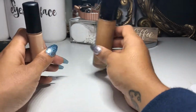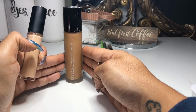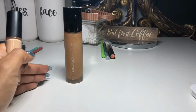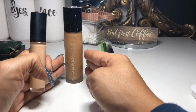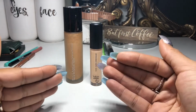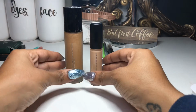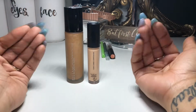So what I did is, because I had this Becca Aqua Luminous Perfecting Foundation in the shade Tan, and it is a bit too dark. This is kind of like my tan shade, but I wanted to use it because I feel like it is gonna go bad by the summertime, and then it's a waste. But since I did pull it out, I paired it up with this concealer. That way, one's too light, one's too dark, it balances, you know what I mean? So it worked out great, thank God. I didn't look like a crazy person running around the streets.